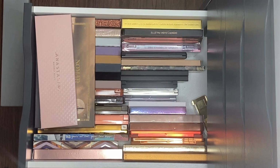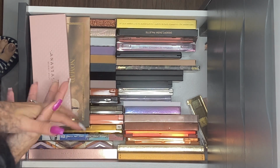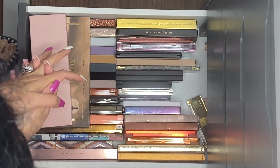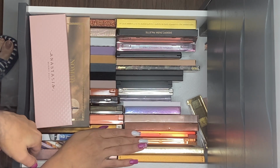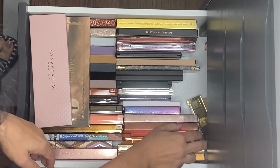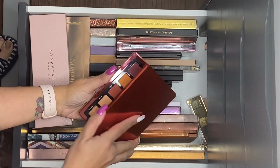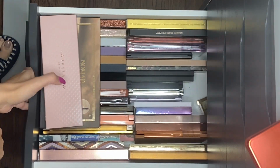Okay, I'm gonna go ahead and pick out a couple more eyeshadow palettes. I don't know what I'm thinking actually. Maybe we do one of the Natasha Nona ones. How about I do, do I want to do bronze, or do I want to do this one, the Sunrise palette? Let's do Sunrise. This looks pretty good for this time of the year.